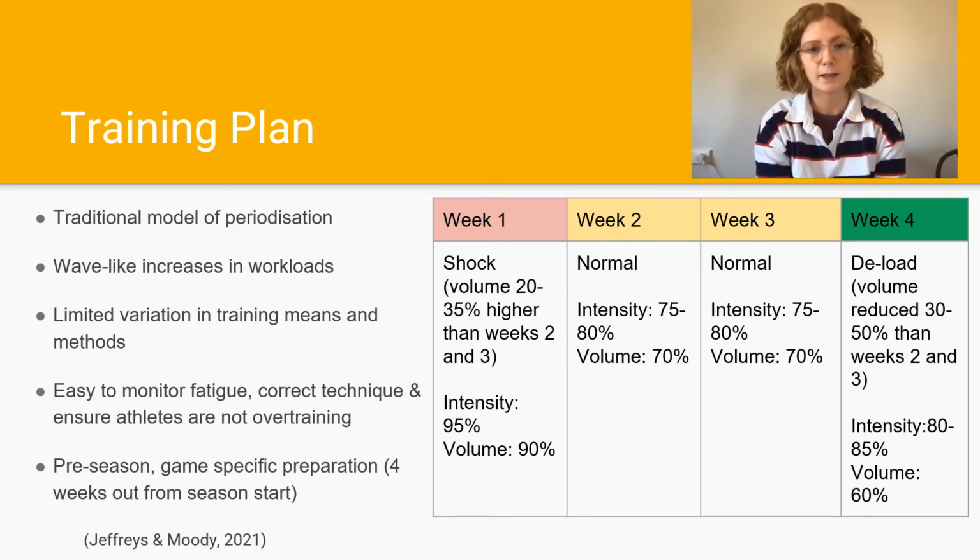After shock week, athletes will have high levels of fatigue, which is where 2 weeks of general training intensity and volume will occur. Here we will monitor to make sure to protect our athletes as best as possible from injury risk and overtraining, with intensity over both weeks 75 to 80% and volume remaining at the 70% level.